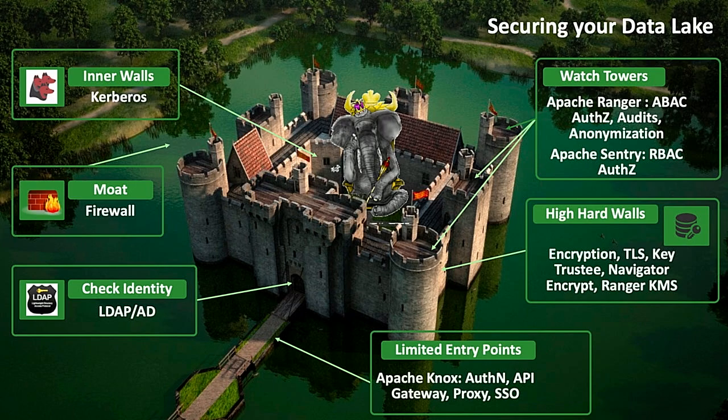We also have these high watchtowers, where somebody could go look at all the activity happening within the castle, and who's coming, who's going, who's doing what within the castle. So that is your Apache Ranger and Apache Sentry. Apache Ranger provides you attribute-based access control, authorization, audits, and anonymization capabilities. Within the castle, you have these inner walls. That is your Kerberos to provide your service-to-service and host-to-host protection. So defense in depth, different layers, different technologies, sort of giving you a summary of all of that in one slide.